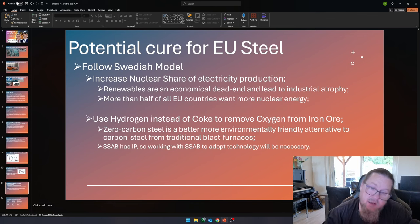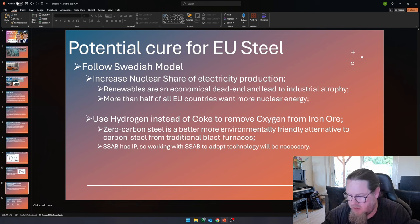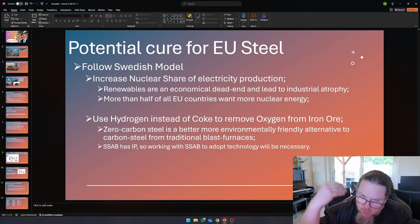And the hydrogen method of making steel is something that I think is very interesting. SSAB probably has the intellectual property, so working with SSAB is going to be necessary, or perhaps ArcelorMittal or Tata Steel or ThyssenKrupp can develop their own process, but it seems that SSAB basically beat them to it. They're the first one over the finish. They are already building a facility that can do it. And that's the bottom line.